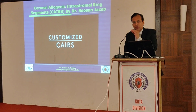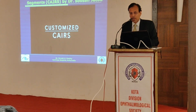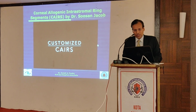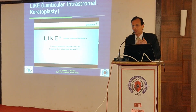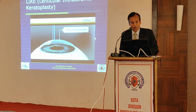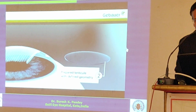So now there are various recent advances going on, as very nicely pointed out by Dr. Dharmveer in his talk. One of the recent advances is corneal allogenic intrastromal ring segment, what is known as KeraNatural by Dr. Sujan Jacob, and there is a use of these segments as well as lenticular intrastromal keratoplasty. These are the new modalities to manage keratoconus. A lot of research is going on, and soon we will be having these techniques to use in our clinical setup. So these are some of the videos which I have taken from the net to share with you some of the recent advances in the management of keratoconus.